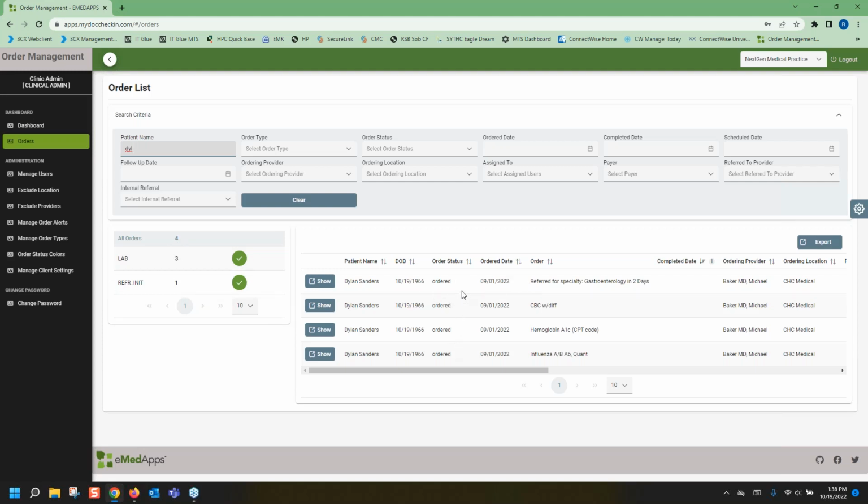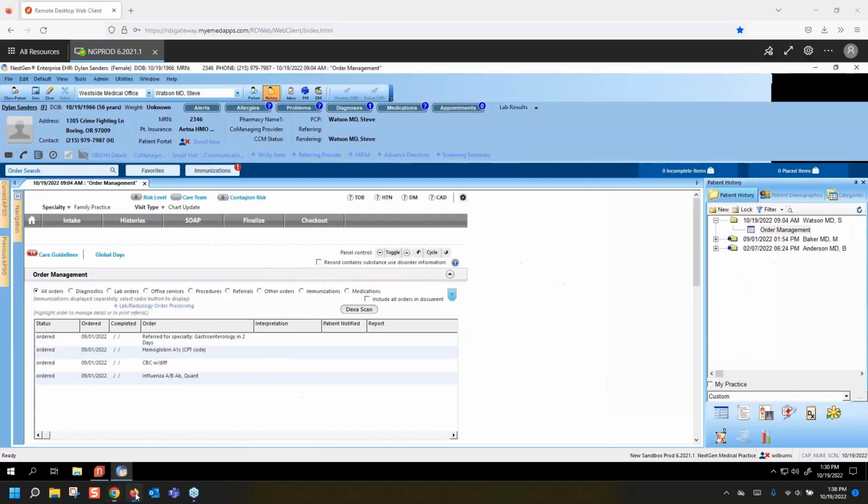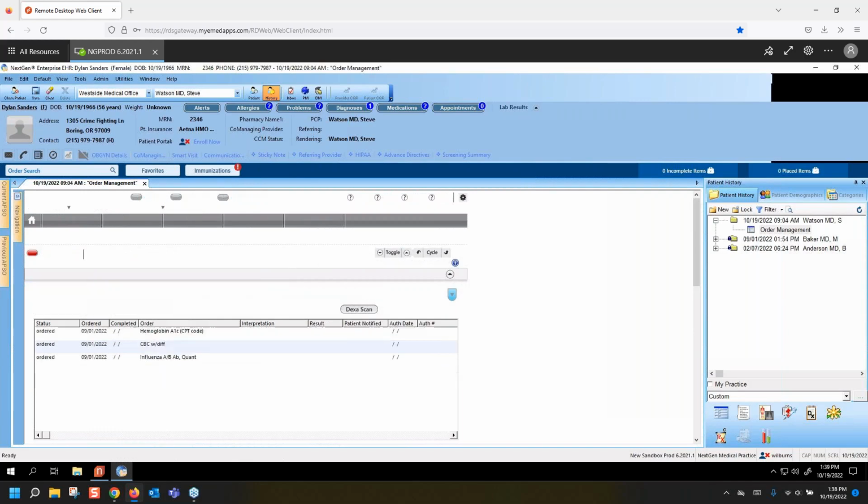They're all in an ordered status. Of course, I'm in a demo database, so most of my stuff is just ordered. And then I have the details of the different orders and provider location, all that good stuff. If I hop over into NextGen, you're going to see, in order management, when I drill down to the particular patient, you're going to see those same 4 referrals here for Dylan. If I click to lab, you're going to see the 3.